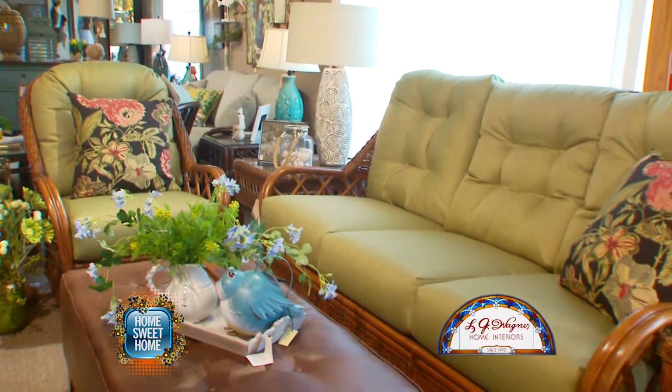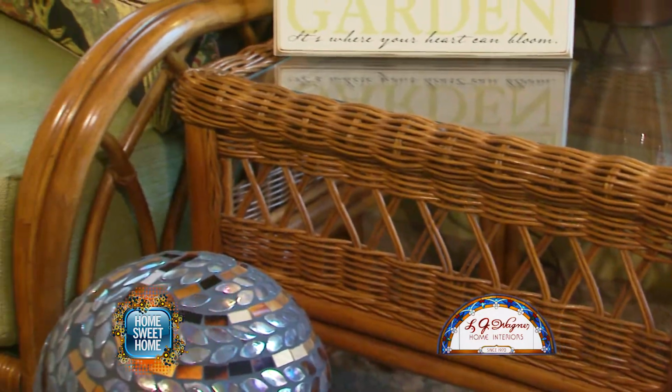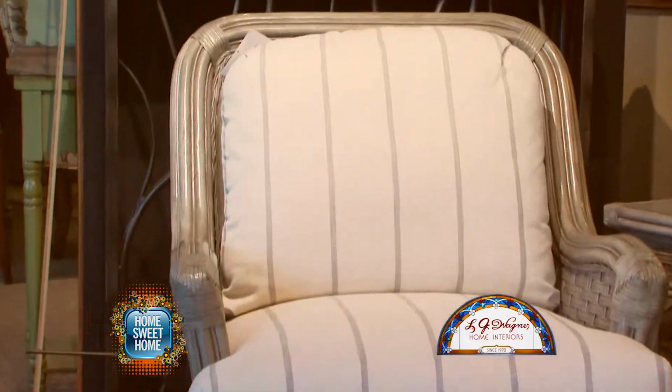One of the brands offered here at LJ Wagner Home Interiors is Braxton Kohler wicker and rattan furniture. What could be better for an enclosed porch or a Four Seasons room? Beautiful. And this is a fabulous dove gray color, something you won't find everywhere, but you'll find it here at LJ Wagner Home Interiors in Napanee.